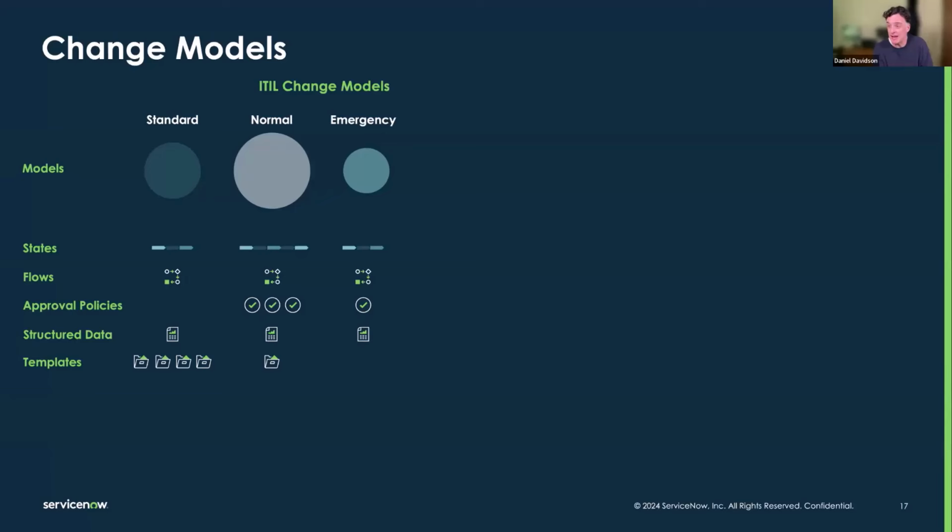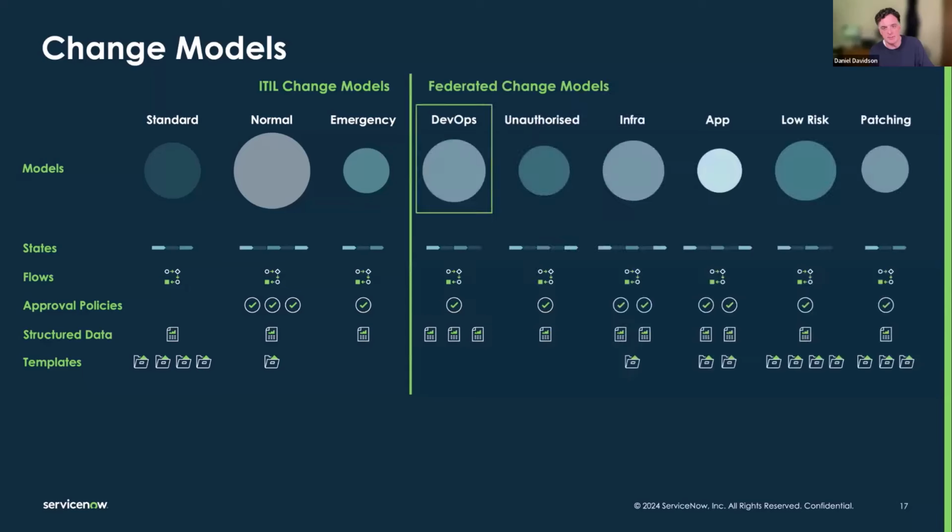But the point is, we can build approval policies if we want to take into account specific data. And again, we'll give some examples of that later. We can take into account structured data as well with our changes. Whereas before, for a normal change, we'd be looking across the organization, so there's very little opportunity to take in specific data that's provided from one system to another. If we're looking at infrastructure as code, or DevOps, we can't easily key into that data and bring it back and use it in the change process. We've allowed out a lot of variance within the change process.